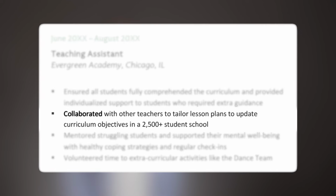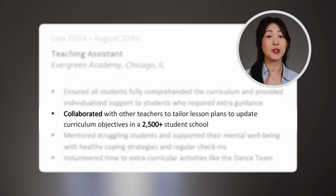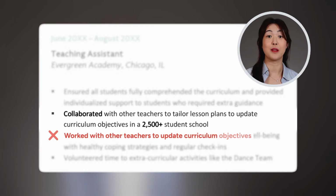You can also use them to provide context. For example, if you're a teacher, it can be "collaborated with other teachers to tailor lesson plans to update curriculum objectives in a 2,500 plus student school." This bullet point is a lot stronger and clearer than "worked with other teachers to update curriculum objectives."